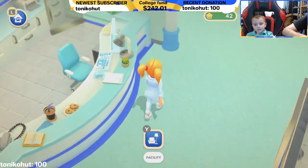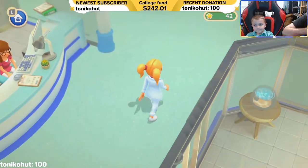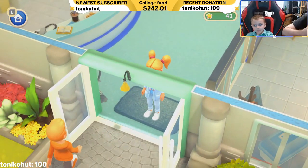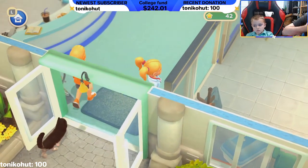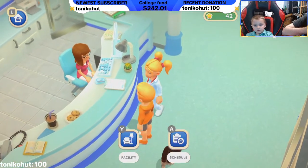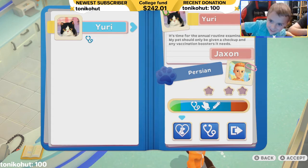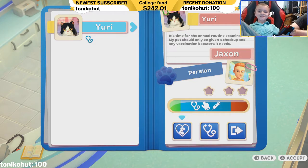I guess that means we made a bigger place so we cannot get it. Yeah, I think we're just gonna have to see some more patients first. Maybe it'll let us do the... I think maybe we have to be level 7 first before we can do the new room. That'd be my guess. Oh, we got this Yuri, the Persian.